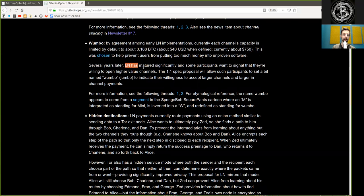Several years later, Lightning Network has matured significantly, and some participants want to signal that they're willing to open higher value channels. This 1.1 spec proposal will allow such participants to set a bit named Wumbo to indicate their willingness to accept larger channels and larger in-channel payments. For more information, see the following threads 1 and 2. For etymological references, the name Wumbo appears to come from a segment of the SpongeBob SquarePants cartoon where an M is interpreted as standing for mini and is inverted into a W and redefined as standing for Wumbo.